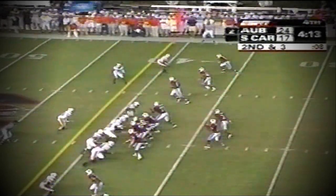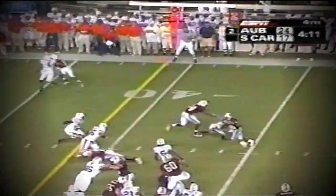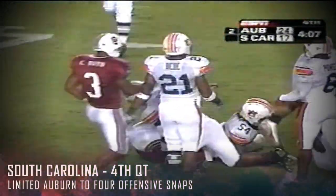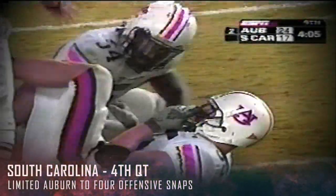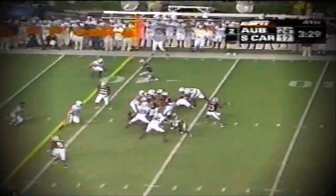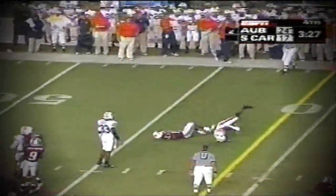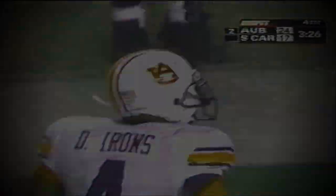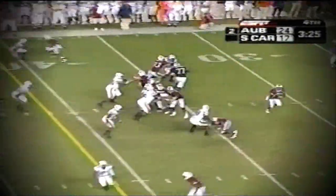In the backfield to block. Quick screen, caught at the 35, and brought down at the 37 by Eric Brock. The South Carolina receiver over there, under center this time, and they'll throw it low for McKinley, incomplete. That pass poorly underthrown there. Keep the ball and good chance to win.